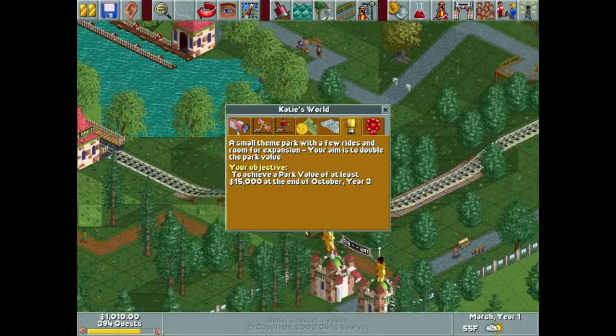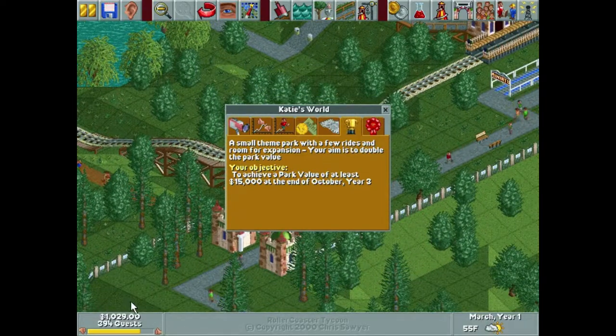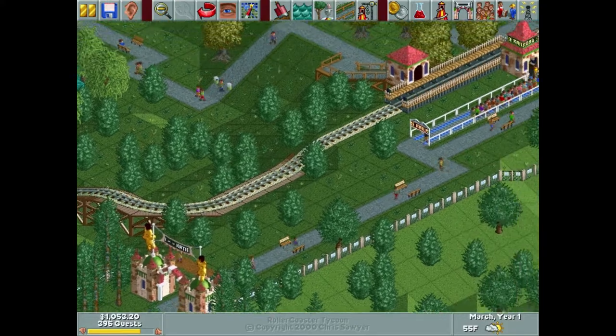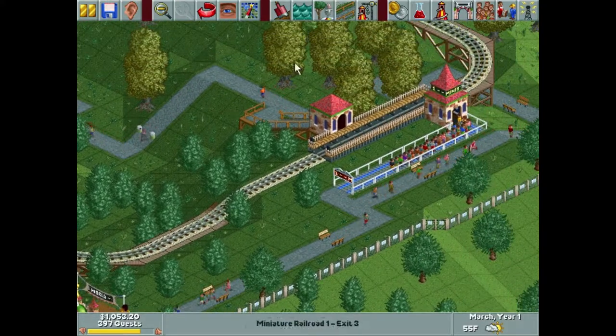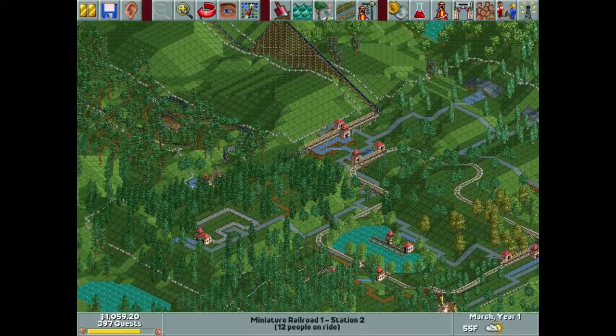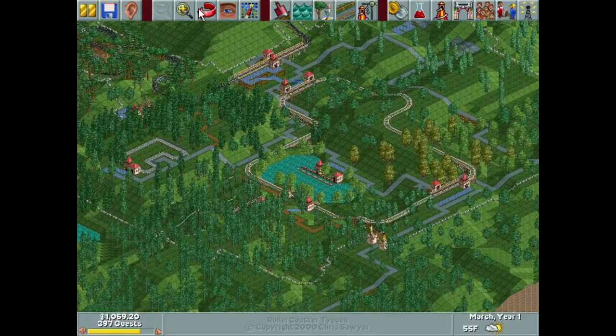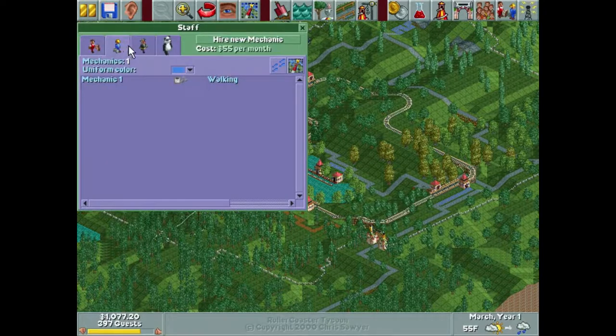We are here in March of year one to get this park started, or I guess to continue this park. We already have a grand to our name and almost 400 guests here. So I mentioned last episode when we toured this park that we need a little bit of maintenance done here. There are no shops, no stalls, no bathrooms, and only one handyman, one mechanic, no security, and no entertainers.